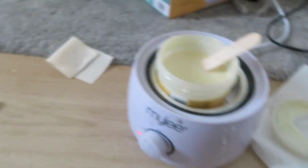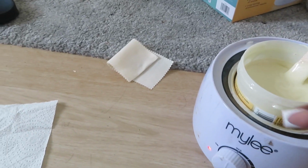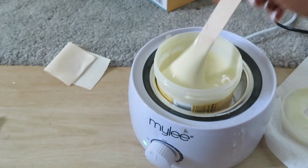The last thing of my prep is waxing my legs. So it's easy, I've got my wax pot. I use, I think this is Just Wax. I don't want to take it out because it's hot. That's the wax it is though, yeah, Just Wax. And I can't remember what flavor this is, I think it's like vanilla or something. And yeah, that's all heated up, ready to go.